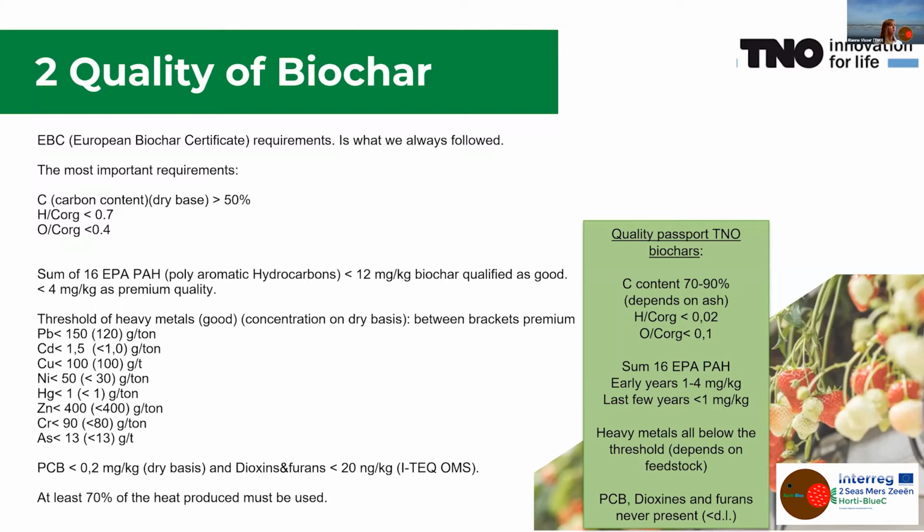And I think one of the most important things I've seen so far in this decade I work on it is the sum of the polyaromatic hydrocarbons. And these are a sum of 16 selected by the Environmental Protection Agency in the US, but it doesn't matter really. It's the most important hydrocarbons summed up, and that has to be below a certain threshold. So the European Biochar Certificate has determined smaller than 12 milligrams per kilogram biochar is qualified as good, and smaller than 4 milligrams per kilogram is a premium quality.